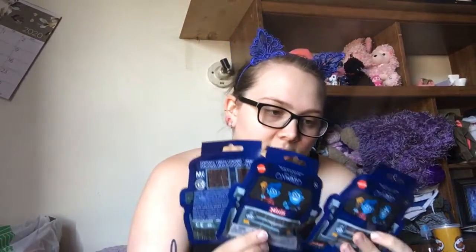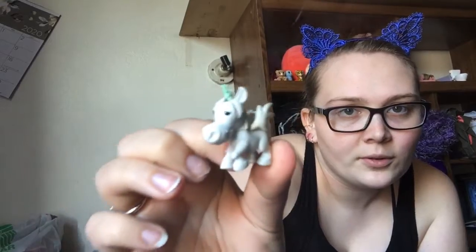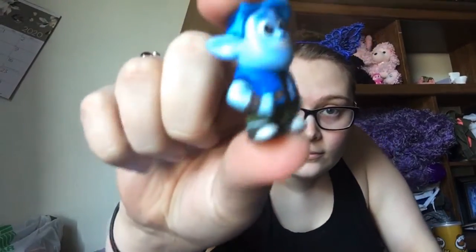And there were three of these Onward minis. I haven't seen this movie and I really wanted to. Is there like a tear strip or something? No. Oh, that wasn't hard. Okay, I got a little unicorn dude. I don't know what these are, so I've never seen the movie. I think this is the older brother. They only had three, so I grabbed all three. And then here's the younger brother with the little magic staff thing. And this is all I know from reviews.